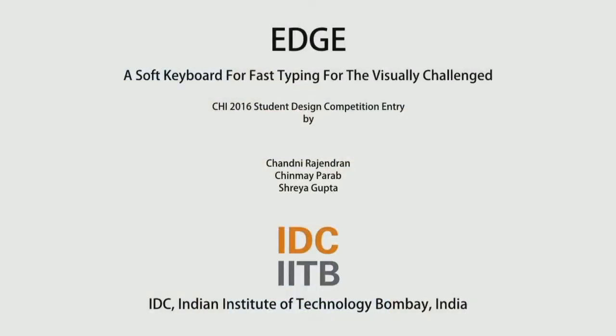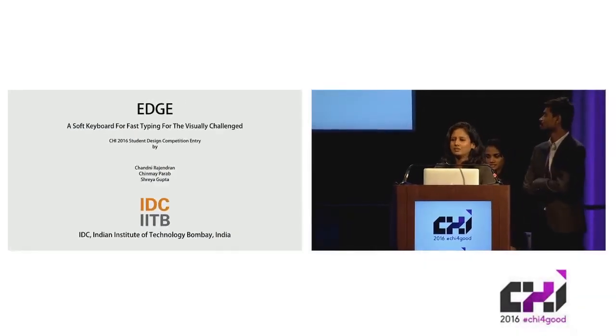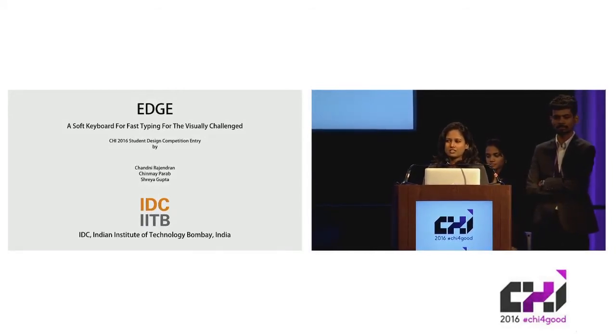Hello. Good afternoon. Hi. We are a team from IDC, IIT Bombay, and we've designed a product to help visually impaired people type faster on smartphones.